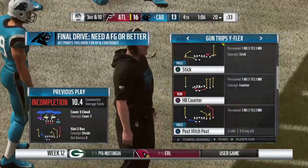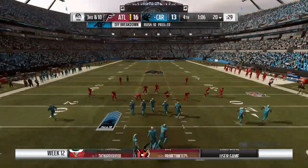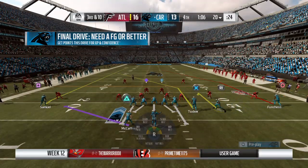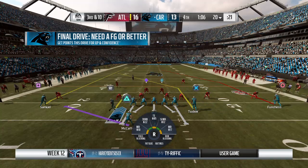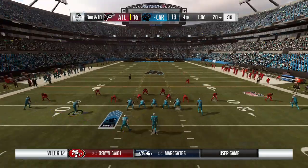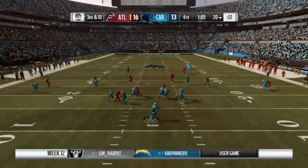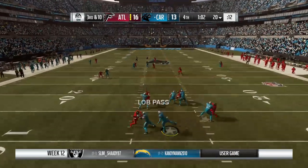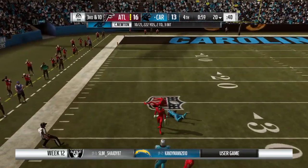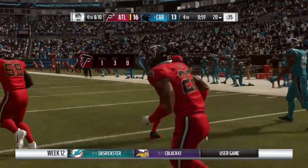So back-to-back incompletions, now 3rd and 10. And first things first, before you think about marching the ball down the field, you got to move the chains. You're exactly right. Got to get back into focus here. Get the first down. That's what's vital to them. He's back to throw. He's going to let it fly. And incomplete. He can't hang on. Would have been a nice catch. Instead, it brings up a 4th down.